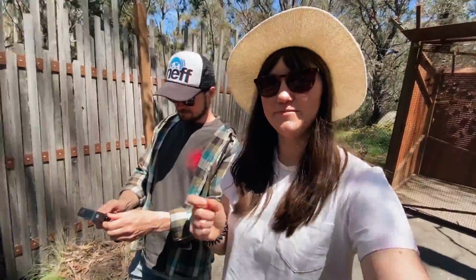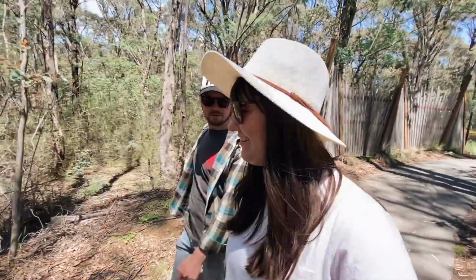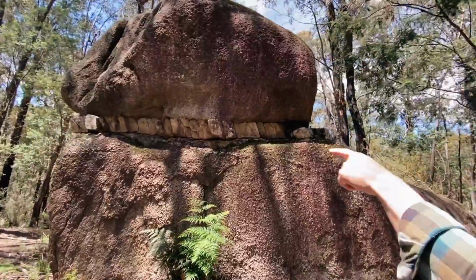So they've got a giant predator fence to keep predators out and protect all the animals in this sanctuary. Almost kept Jessie out. Yeah, looks like a bit of a prison. Could be snakes around, so we'll be watching. Yeah. Look at this rock. Oh, look at that. What the?